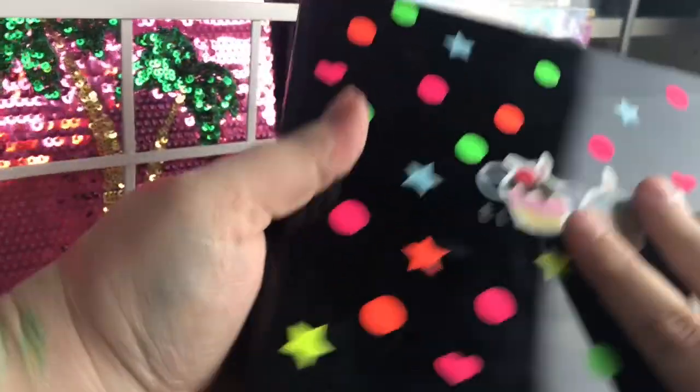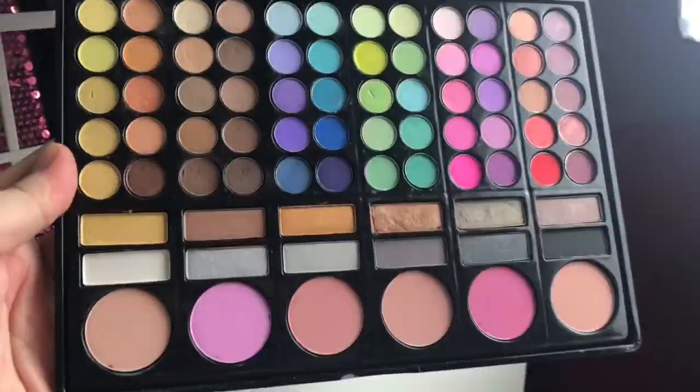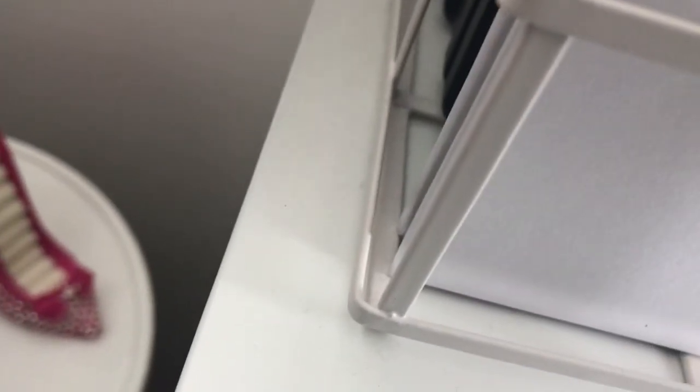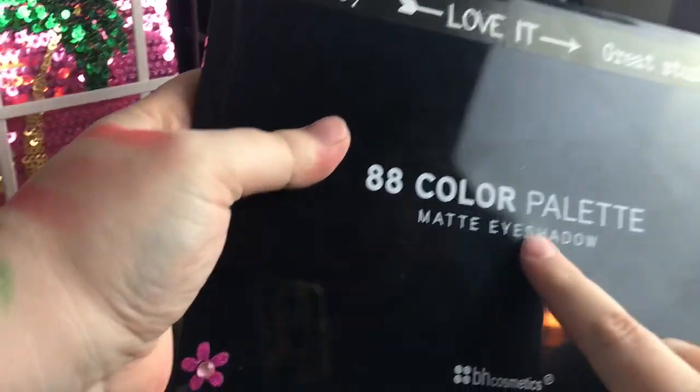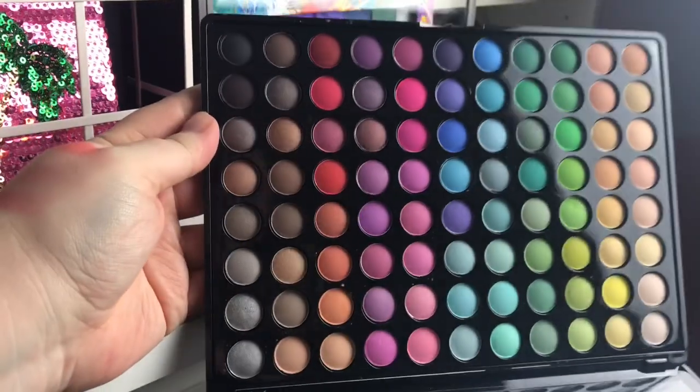And then I have this from 11 that I decided to decorate for some reason. It's just one of these palettes. One of my first ones. I should throw this away, but I don't want to. And then we have another one from BH Cosmetics. This is the Galaxy Chic. This is also one of my first ones. This is the matte one.